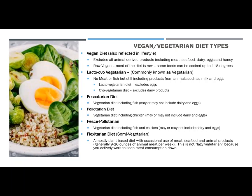Again, a very restrictive diet, so you really have to pay attention to nutrition and possibly supplementation. The lacto-ovo-vegetarian, again, is what we commonly call a vegetarian. No meat, fish, animal products, or poultry, but will eat derived products such as milk and eggs, or derived products from insects such as honey. Lacto-vegetarian excludes eggs. Ovo-vegetarian excludes dairy products. And then along those lines, a pescatarian diet includes fish, a pollotarian includes chicken, and a flexitarian is semi-vegetarian, up to about 9 to 26 ounces of animal products per week.